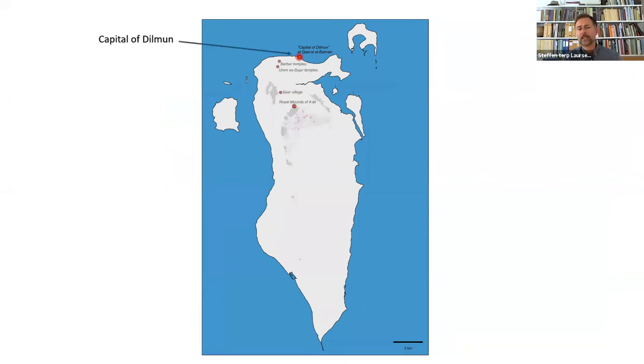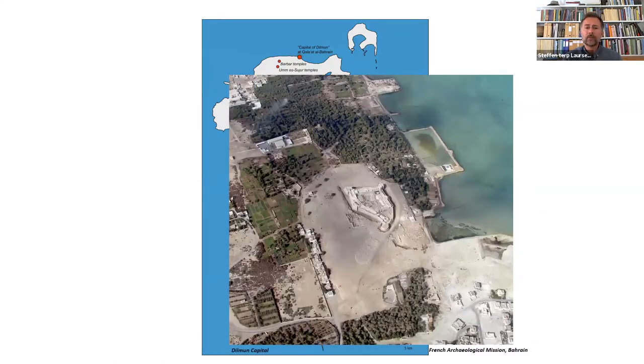The most important site discovered by my museum is the ancient capital and harbor of Dilmun, which is located on the north coast. By this point, there can be no doubt that this site is the place known as the city of Dilmun in early second millennium BC sources from Babylonia. The archaeological remains of that city were discovered inside this settlement mound, on top of which a much later fort, Qal'at al-Bahrain, had been built by the Portuguese.